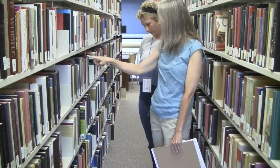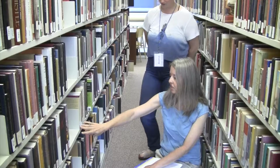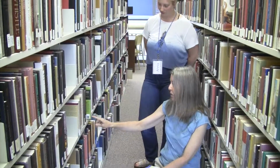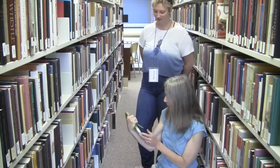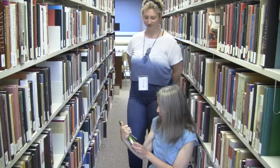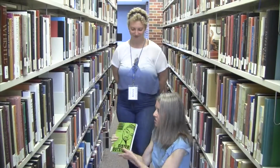So we've got point E, point J, point I, and finally we come to the point O's, and we can find our book here, 3562.075, etc., etc., and we have found our book.